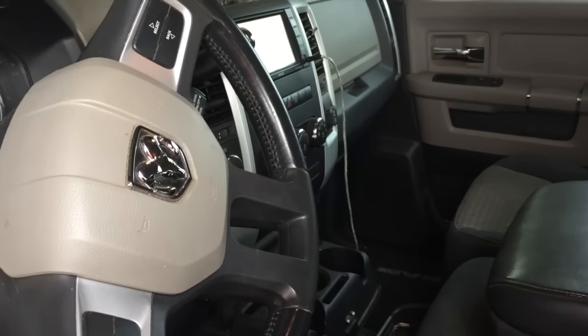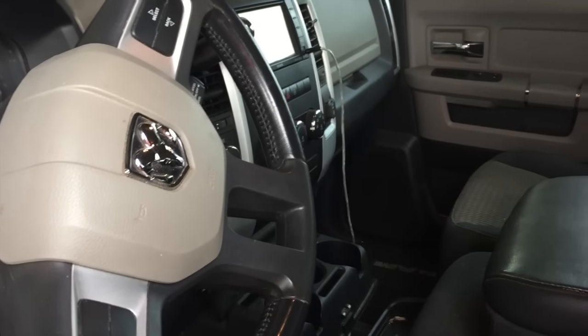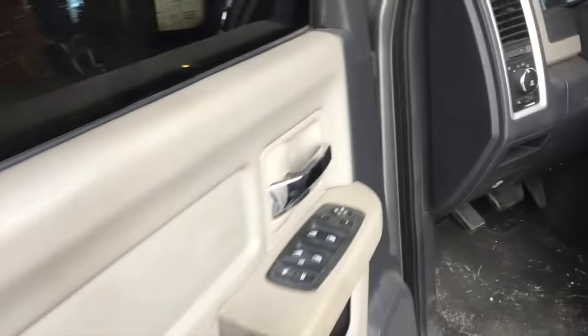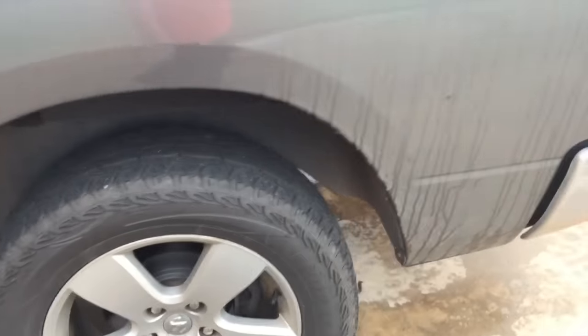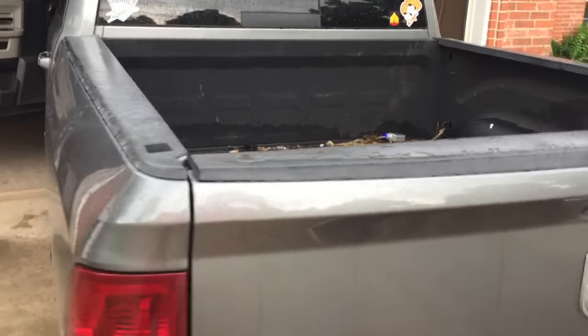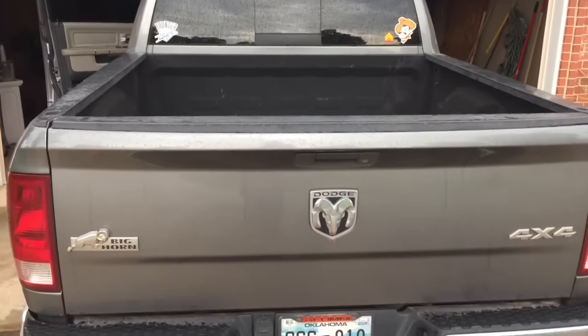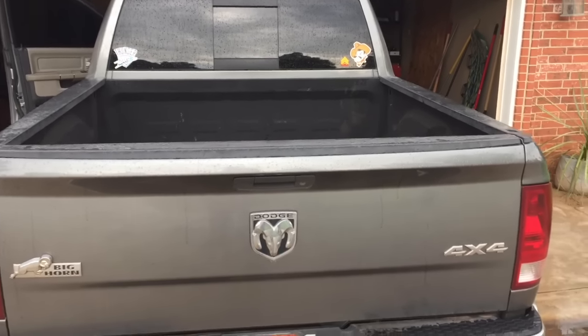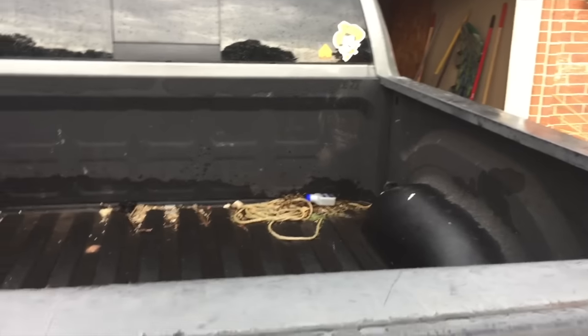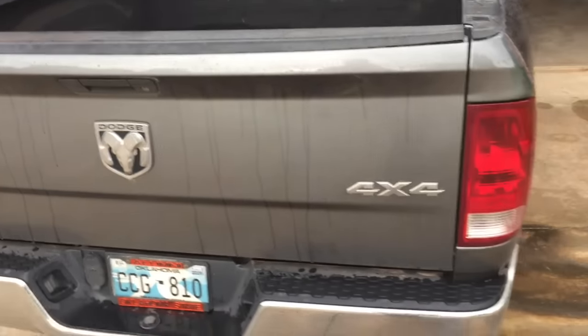Seats are holding up well. Had to recharge the AC at 150,000 miles. That was such a simple thing to do. You just go to AutoZone, buy the recharger and recharge your AC. But there really isn't anything going wrong with this truck. There's no rust that I can see when I looked underneath there. And overall, it's just been a really great truck. The tailgate still opens just like it's supposed to and closes like it's supposed to. No issues there.